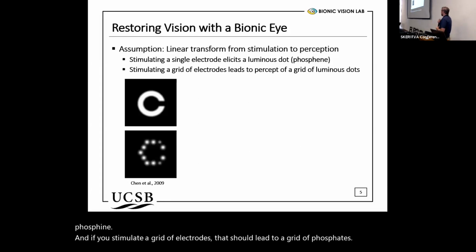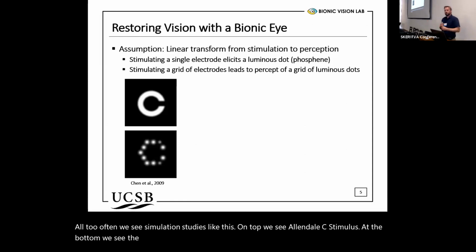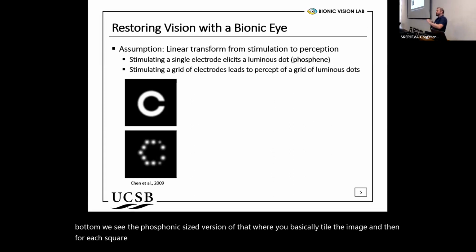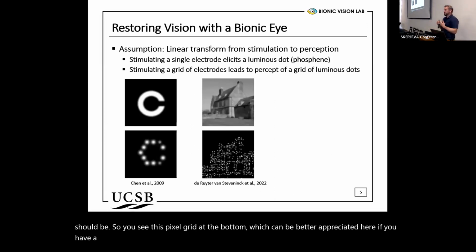All too often, we see simulation studies like this. On top, we see a Landolt C stimulus. At the bottom, we see the phosphenized version of that, where you basically tile the image. And then for each square, you sum up the luminance, and that defines how bright the phosphene should be. So you see this pixel grid at the bottom, which can be better appreciated here if you have a more natural scene and maybe a larger number of electrodes. Now you get many small spots, okay?